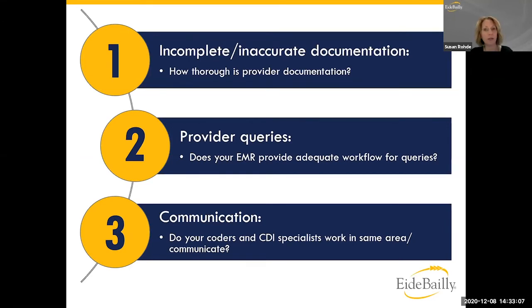Our provider queries, does your EMR allow for those to be done electronically, or are you still doing what I did 20 years ago back at my first job, and I just walk down to the doctor's office and knock on the door and say, what did you mean here? And then do you have that communication? Do your coders and your CDI specialists work in the same area? Do your coders feel free to speak to your providers? Do your providers feel free to speak to your coding staff?